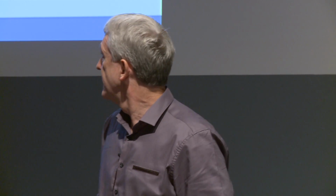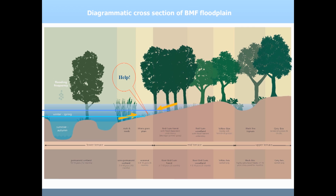Interestingly, both are indigenous species for the floodplain, red gum and giant rush, or Juncus ingens. And it's this change in zonation that is at the expense of the Moira grass plains. Now, in reality, these plains are big, vast, open treeless systems in the forest, multiple times the MCG, that will regularly flood to a couple of metres deep. And then they're dominated by a floodplain grass called Moira grass or spiny mudgrass, Pseudoraphis spinescens.